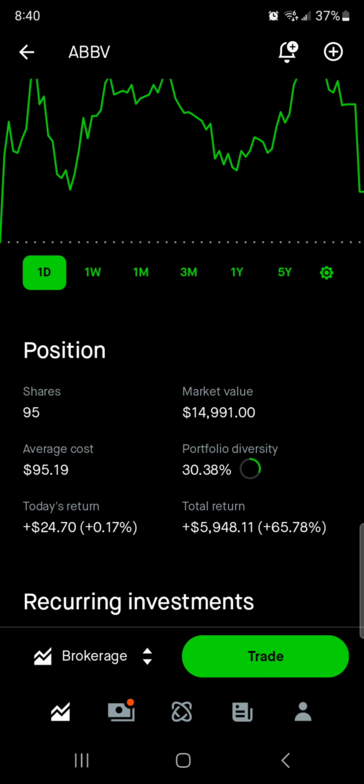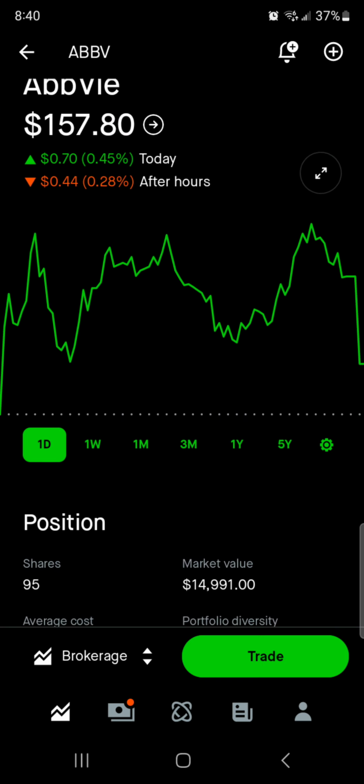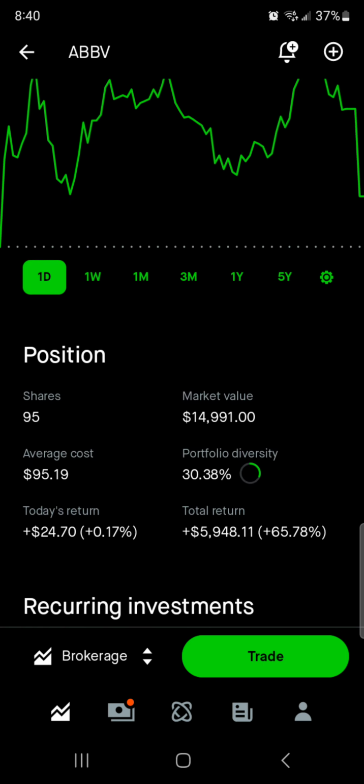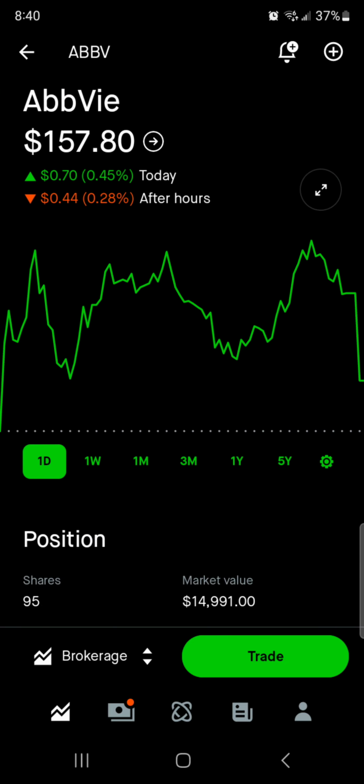Then we've got AbbVie, which is going to be in a similar vein, same story as Apple. 95 shares, around $15,000 worth of market value. Average cost is $95.19. 30.38% of the portfolio is in AbbVie. Today we're up $24 and change. Total, we're up nearly $6,000, or a 65% plus return on AbbVie. Gotta love this. Wish I could buy more, but I do not want to bump up my average cost that much to buy another share. So this is going to be one of those that I keep that money in there, I let it compound, I use the dividends to buy something else.